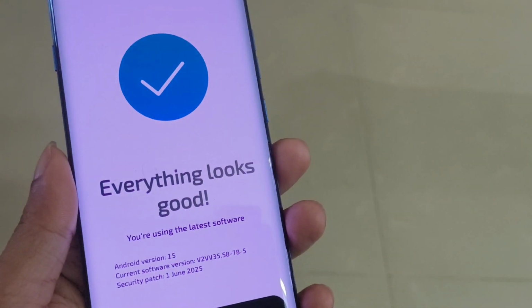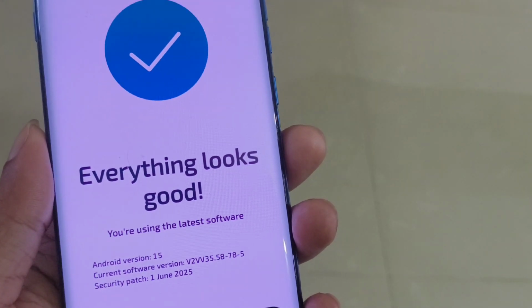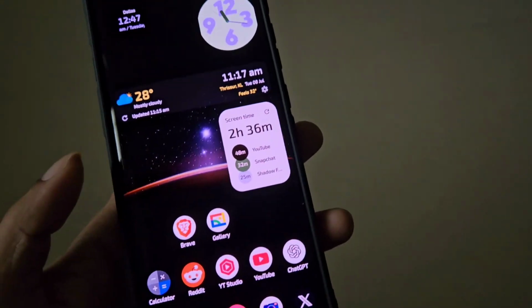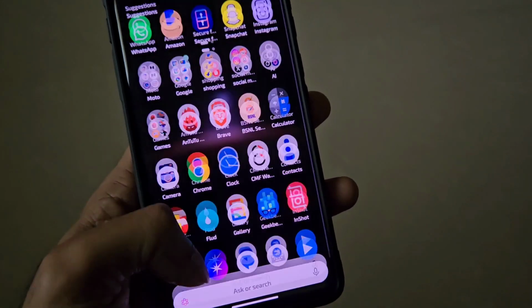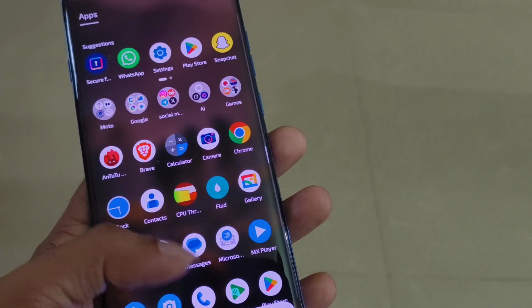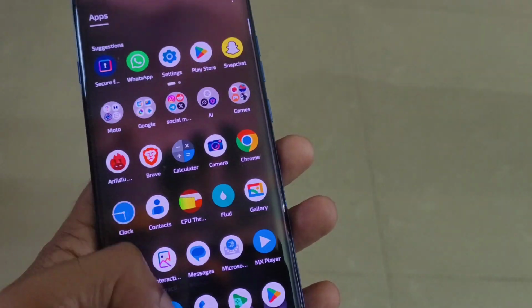However, there is a small issue with the update. After installing it, I noticed that when I scroll up in the app drawer, it sometimes gets stuck. Out of 10 times, it happens around 3 times. It's not a major problem, but it's definitely something Motorola needs to fix.